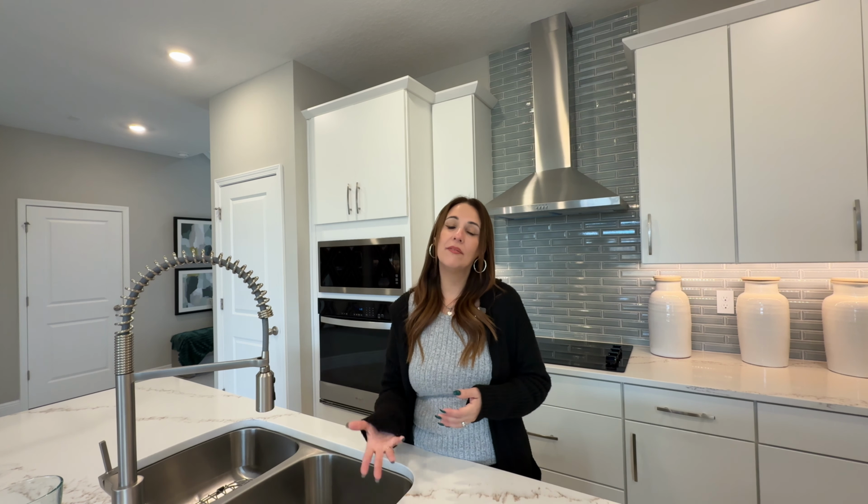Then the last option would be, again, a conventional loan, but a conventional loan for a second home. So a home you don't plan on renting, you just plan on keeping it as your second home. That would be a 10% down payment. Then you have your conventional option for investors, which is going to be 20% down, and that would be for anyone who's looking to just buy the home and keep it as an investment and rent it out.